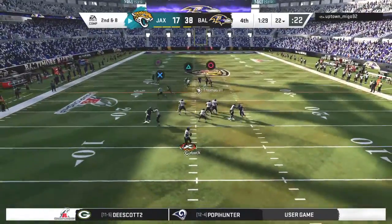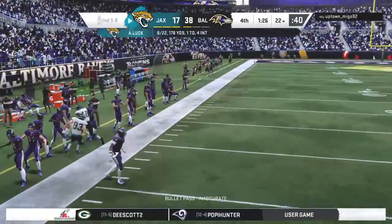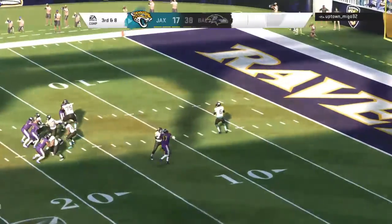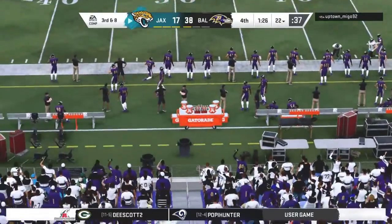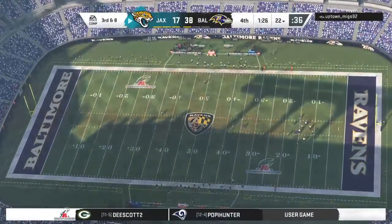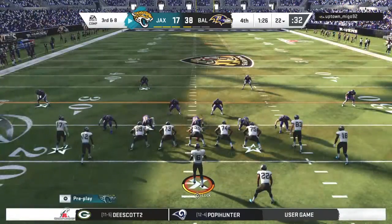Looking to throw again on second down. Luck. And that is incomplete. Chris Conley, the intended receiver. And it's 3rd down. Defensively, you look at the numbers. Another incomplete pass that we just saw. And they're under 200 yards passing for the game. So they've done their job on that side of the ball.